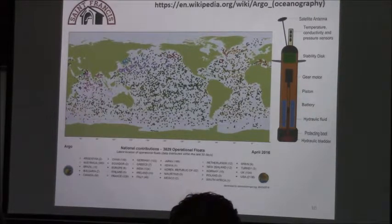There are these gliders, and these gliders can move through distance, across the Atlantic. But as of April 2016, there are 3,829 of these Argo floats throughout the oceans of the world. Look at that. And they know where they are because when they come to the surface, they tell where they are. The colors go by basically what countries have them out.